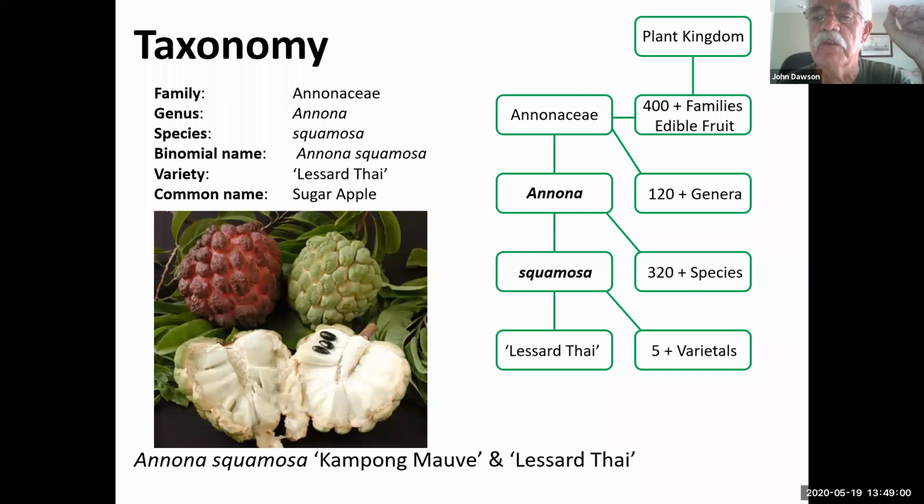In the plant kingdom, there are over 400 families of edible fruit, of which the Annonaceae family is one. Within that Annonaceae family, there are over 120 genera, which is the plural for genus, of which Annona happens to be one. Within the Annona genus, there are over 320 species, of which squamosa happens to be one. You also remember that the Annona glabra, the pond apple, is another species. Within the squamosa species, there are over 5 varietals. Two that do well here are the lesser Thai, the green one on your left, and the Kampong mauve, which is the reddish one.